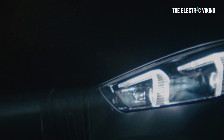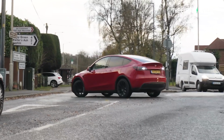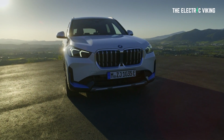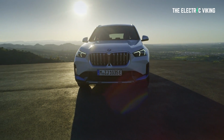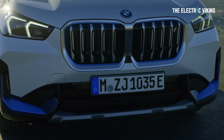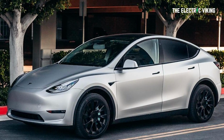Now, sizes. The iX1 is 4.5 meters long. The Tesla Model Y is 4,750 millimeters long, so the Model Y is 250 millimeters longer, a fair bit longer. Width: 1,921 millimeters is the width of the Model Y, whereas the BMW is 1,845 millimeters wide, so the Model Y is a fair bit wider as well, 70 millimeters wider in fact. Height: 1,624 millimeters for the Model Y, and the BMW is 1,642 millimeters, so the BMW is taller. Pretty close, very similar. The Model Y is approximately 10 to 12% bigger.